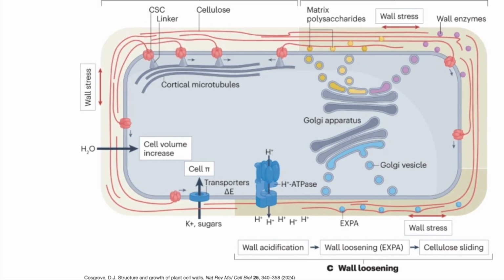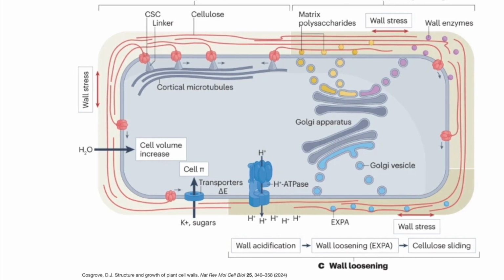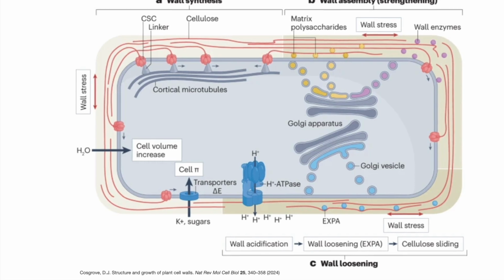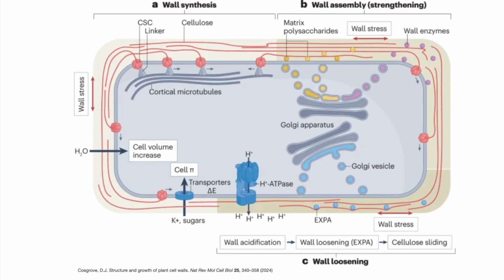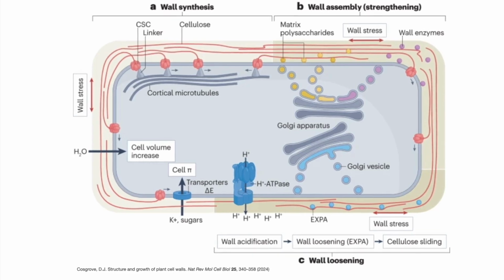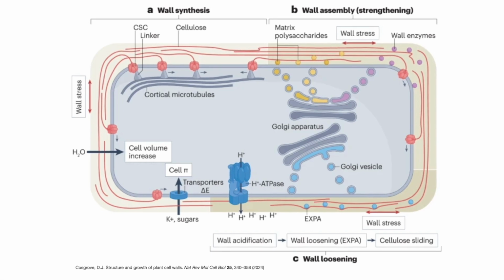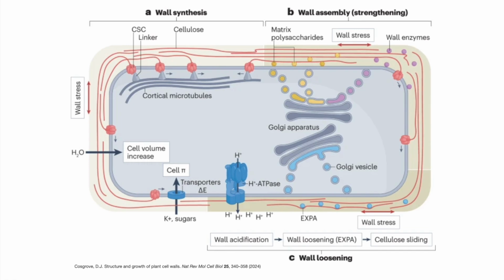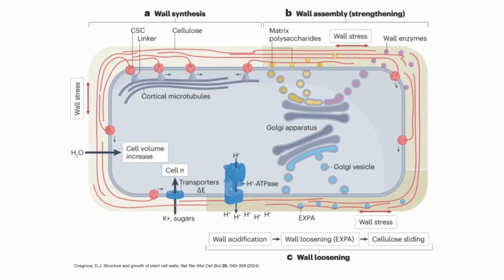This is what happens here when an expansin loosens the cell wall. There is a slight drop in turgor pressure. More water moves into the cell, causing a rise in turgor pressure, causing further increases in cell wall extension. And this cycle continues to repeat until one of these processes slows or stops. The most important point here is that this growth process starts with the loosening of the cell wall.